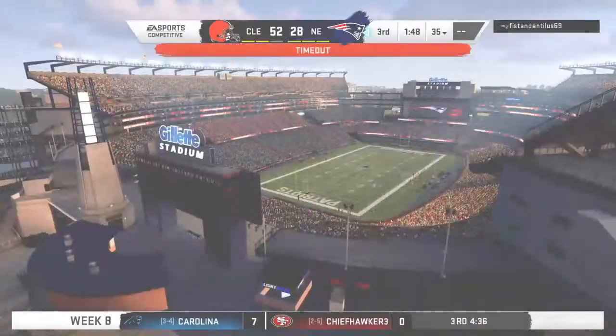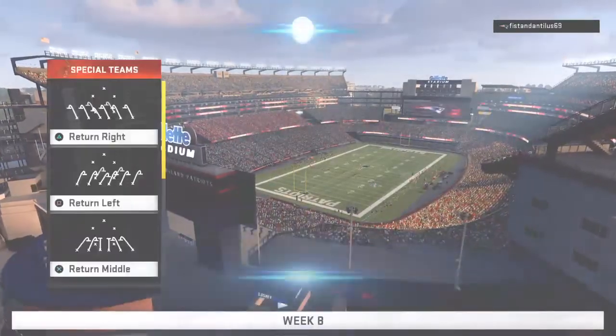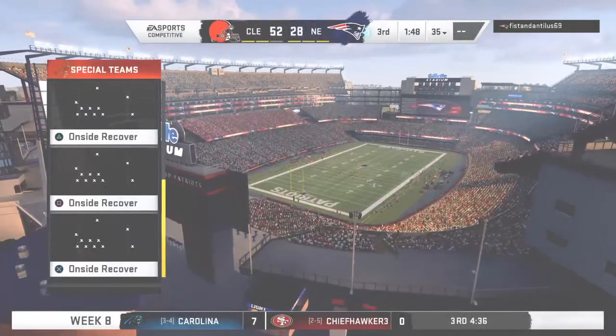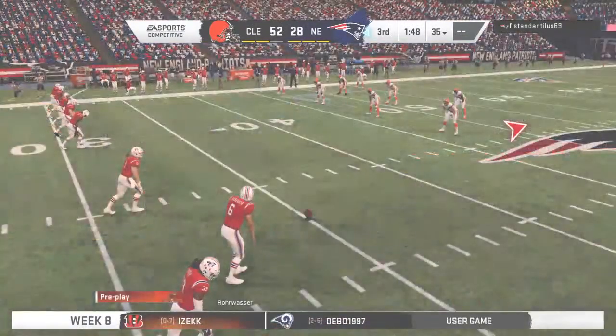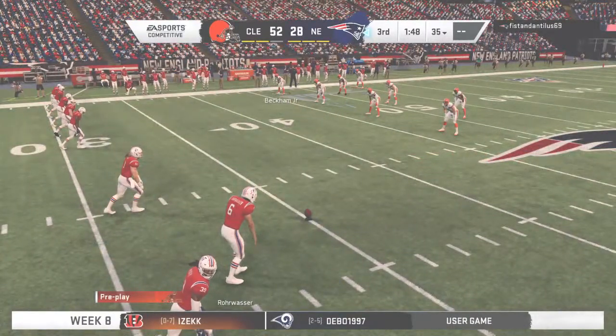I guess the last score wasn't enough for them. They want more. Here comes an onside kick. Now the defense is going to use the first of their timeouts. That'll leave them with 2 remaining. We'll be back after this.